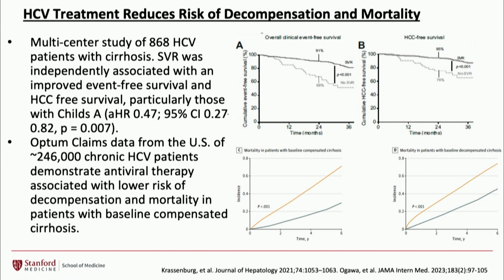The bottom figure comes from data just published earlier this year in the US. They used the Optum claims data sets, and they included about 246,000 chronic Hep C patients, and again showed consistent findings that if you treat Hep C and cure Hep C, you reduce the risk of downstream complications.